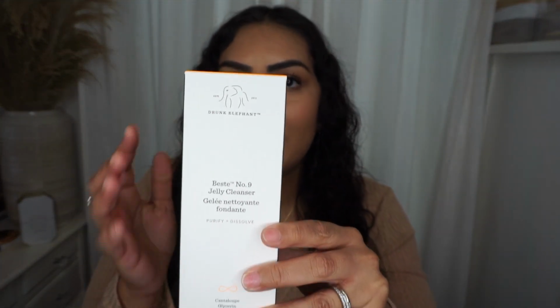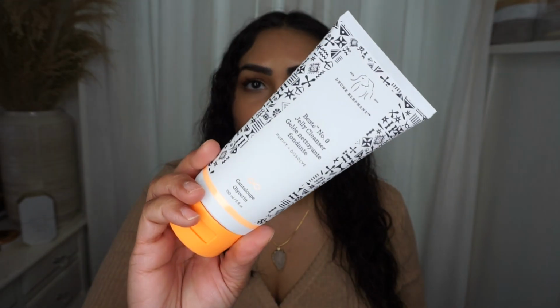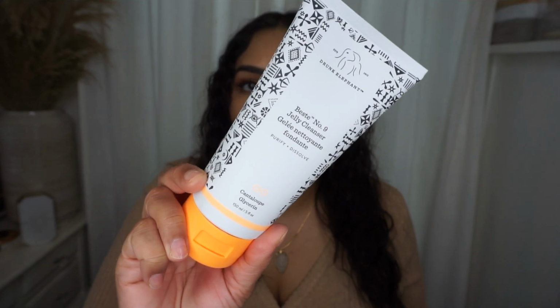So next up, I ordered 2 face washes. Actually I ordered this one first, and I've used this one before because I had a sample size, and this worked so well for removing makeup. Normally I don't like to spend a lot of money on face washes just because it kind of goes down the drain, literally, but this one just worked so well for taking off my makeup, and that again was just a sample size and I was in love with it, so I had to get the full size. It says purify, dissolve. It definitely dissolves the makeup.